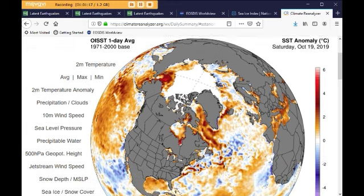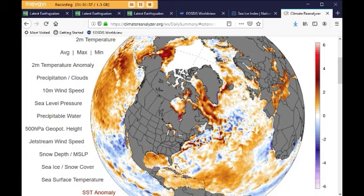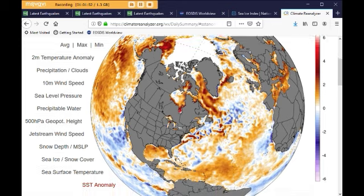And the sea surface, the temperature of the water is so warm, and it's salt water coming up and mixing with fresh water, and the salt water freezes at a lower temperature. So it's a whole thing that we talk about all the time. Here's Iceland. Got brown all around that and around Greenland, and red down here in the Hudson Bay.